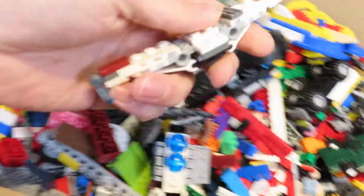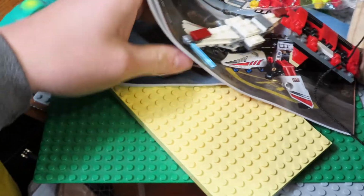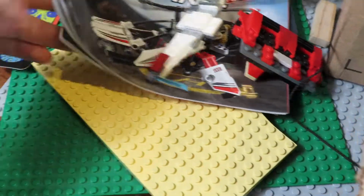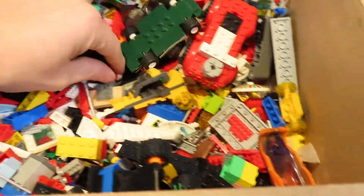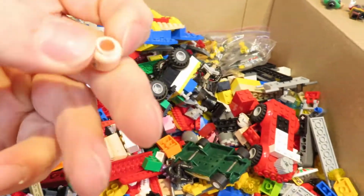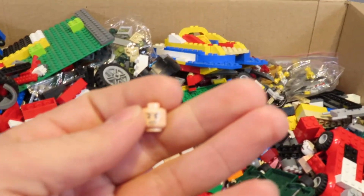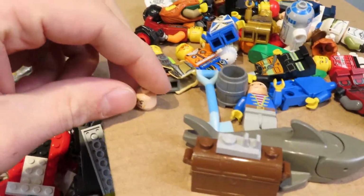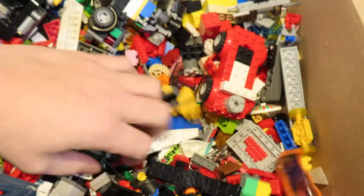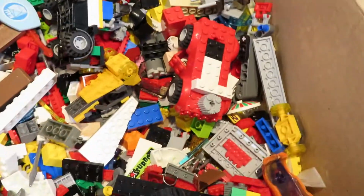Here is, I recognize this. This, I think, is to that little Star Wars build that we found earlier. The manual for it. So yeah, I think there's going to be quite a few complete sets. It's just going to be a matter of sorting through. Here is just a blank minifigure. Oh no, there is a face to it. Let's see here. Is that Jango Fett maybe? His face for the troopers. Lots and lots of minifigures.